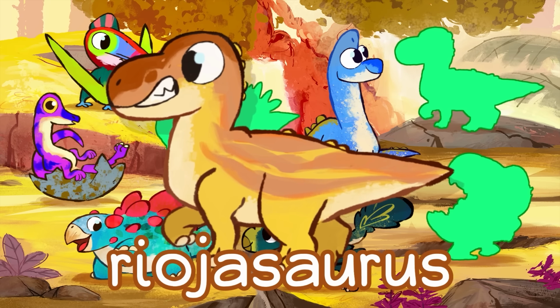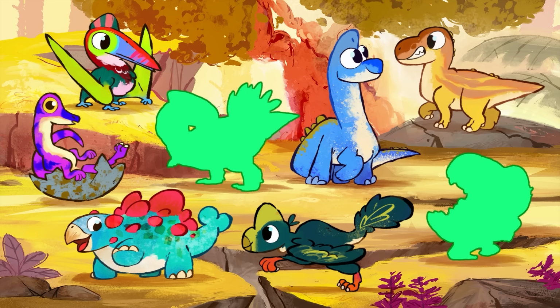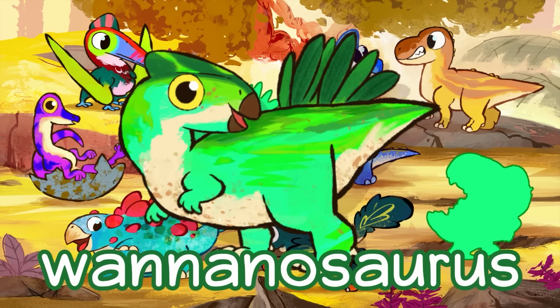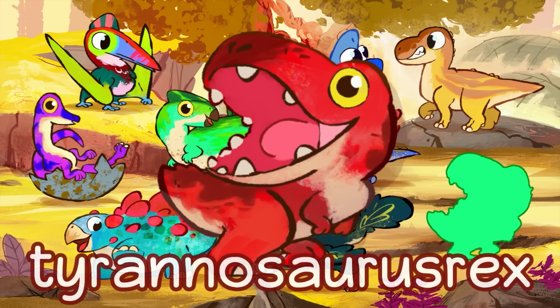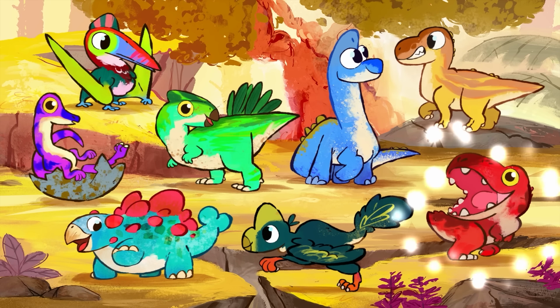Brachiosaurus. A baby Wananosaurus. Look, it's a baby Tyrannosaurus Rex. Wow! Great job, everyone! Thanks for your help! Bye-bye!